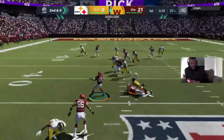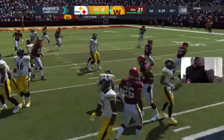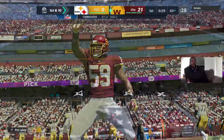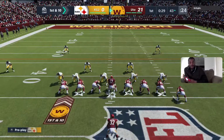And his pass is intercepted for the 4th time today. Picked off near the 44 and to the 43. So down inside the 45 to the 43-yard line. That's where they'll take over. And they'll come out with a 3 tight end look on the first play of the drive.